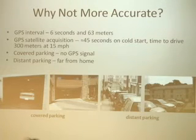A lot of people have covered parking, so you don't get a GPS signal there, and a lot of people park far from their home. They have to park far from their home. So the GPS in the car is not necessarily a good proxy for where the person actually lives.